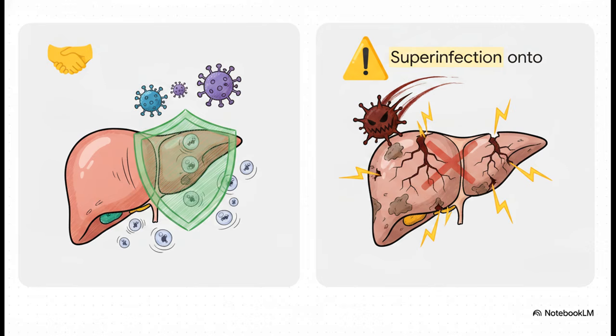However, if a patient is already a chronic, stable hepatitis B carrier and then they are exposed to hepatitis D, this is a superinfection. The D virus hijacks the ongoing chronic machinery, leading to a massive acceleration of liver damage. It drastically speeds up the progression to cirrhosis and significantly increases the risk of hepatocellular carcinoma. This is precisely why we must check a total anti-hepatitis D antibody at least once in every single patient we see with chronic hepatitis B.